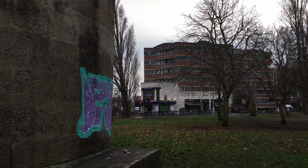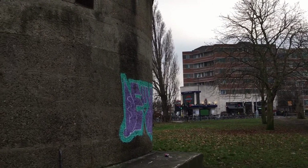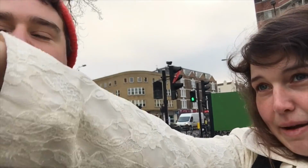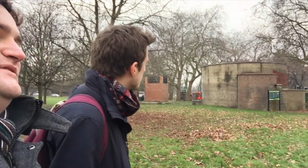Immediately noticeable as you leave the station is an odd concrete cylinder on the edge of the common. I like that over there. Let's walk that way. What is that? Good question, Tom. What is that? That is Clapham South deep level shelter, which was built for the Second World War. We're actually going to go down that later in the year. Cool. I'm glad I asked.